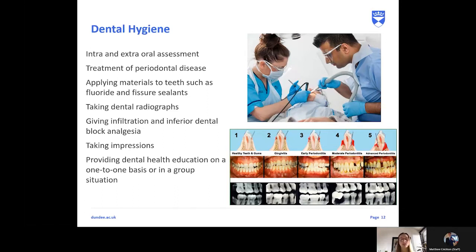But should a patient have gum disease or periodontal disease that we can see in these slides here, just above the radiographs, you are able to treat it by scaling above and below the gum line to treat the periodontal disease.